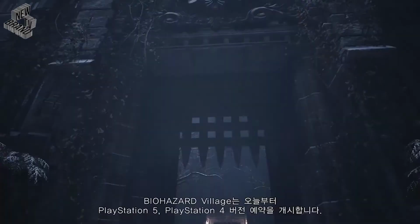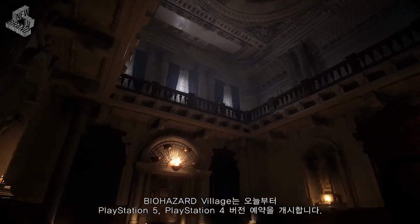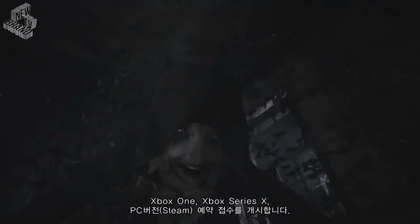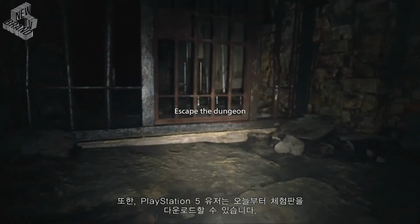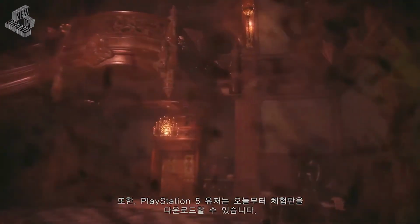As a quick reminder, Resident Evil Village is available for pre-order starting today for the PlayStation 5, PlayStation 4, Xbox Series X, Xbox One, and Steam for PC. And don't forget, PlayStation 5 owners get a sneak peek through downloadable content available worldwide starting today.